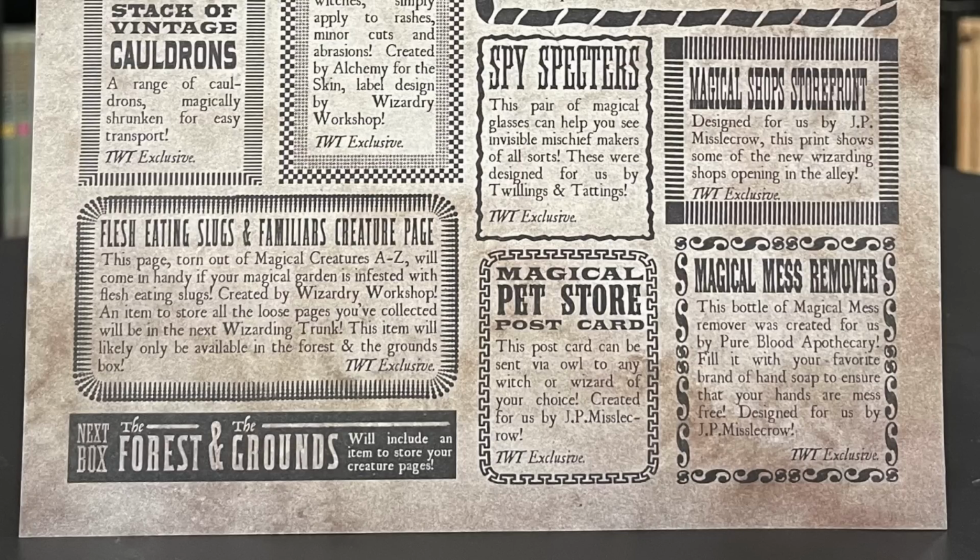And the next box, the Forest and the Grounds, will include an item to store your creature pages. The Forest and the Grounds, that's going to be their next bi-monthly box.